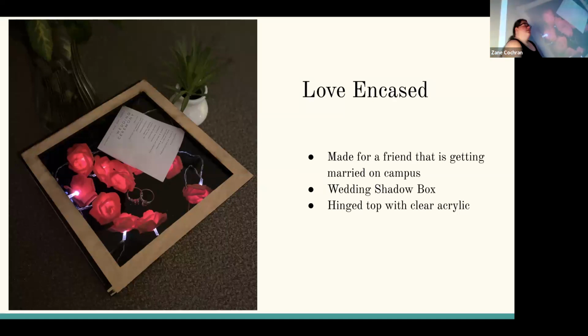And so the last project, the one that I'm really proud of, is called Loving Taste. Once again, I was browsing on Etsy, looking for a gift for my friend who is getting married here on campus in November. And I saw, once again, really pretty things at a very expensive price. And I said, I can make her one. So I made a wedding shadow box.